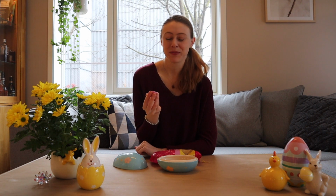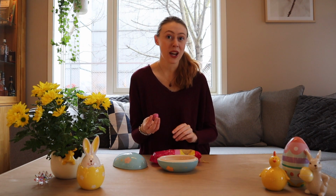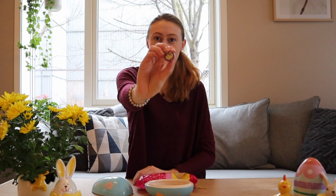And let's try it. Yep, that's marzipan. I've noticed that marzipan is a really big thing in candies and cakes here. So that's what it looks like on the inside. There is a ton of marzipan in there actually.